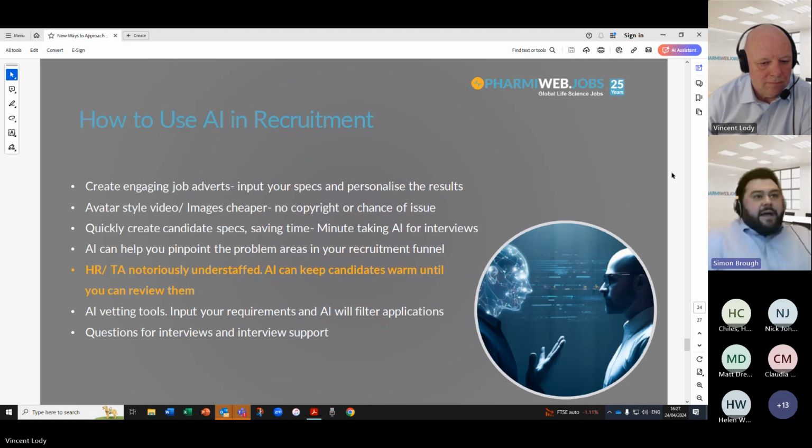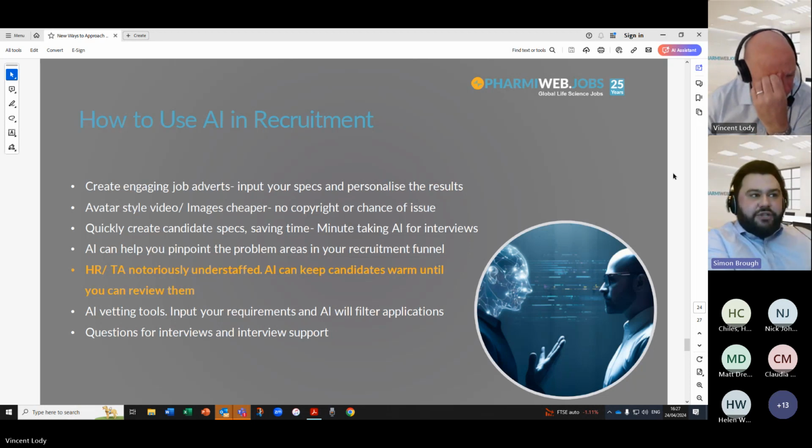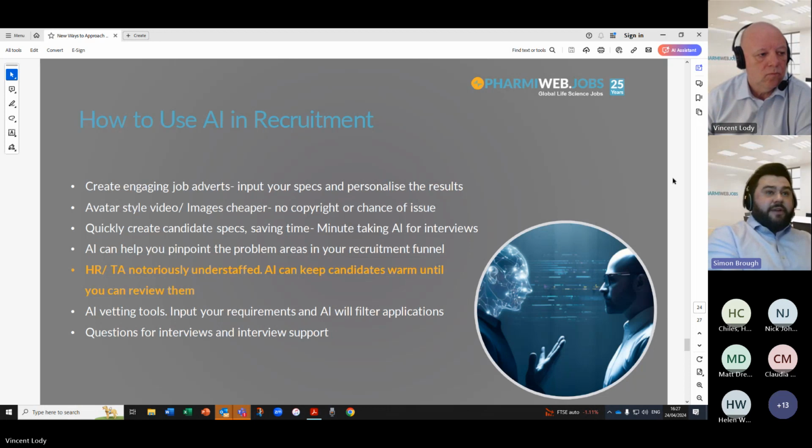And then finally, AI. It's been a couple of years now that AI has really pushed into the recruitment game, and they've come up with some really cool bits of kit that you can use to attract people. Creating engaging job adverts, as we've just said, is really important. If you're not confident in doing this or you don't have the time to do this, there are AI tools out there that can make this easy for you. Avatar style video, if you've got a horrible face like me, you might choose to use an avatar video instead of one of you yourself. That way you're not going to scare people off like I do.